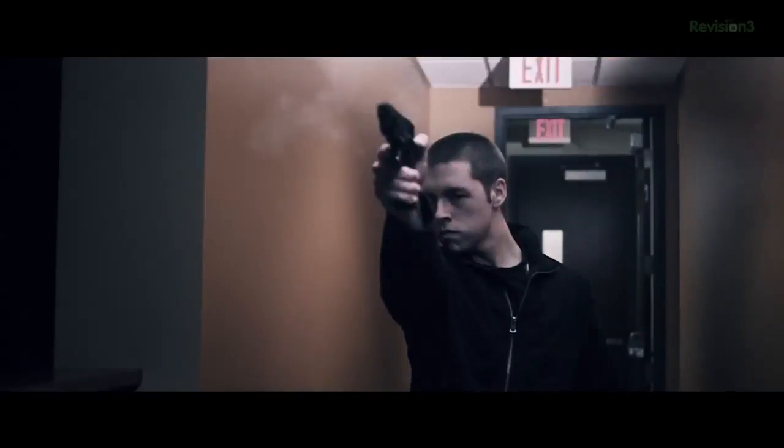Now you may be wondering, why not just use real guns? Well, one, you need a whole other level of permitting and permission when doing something like that, not to mention a weapons handler, so it boosts the cost of production a lot. Then there's safety to think of, and the fact that the location we're shooting at definitely would not have been okay with using real guns on their premises.